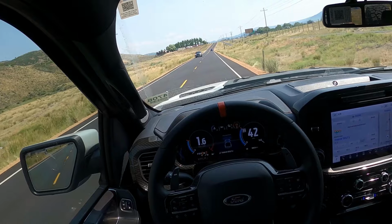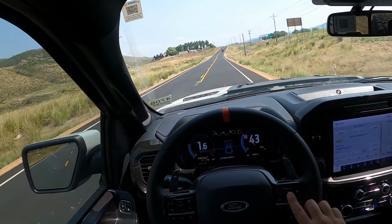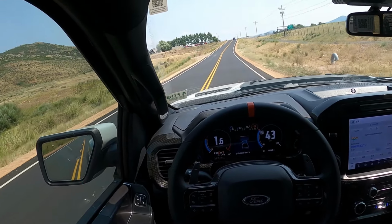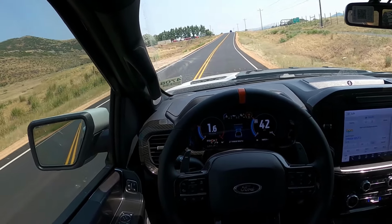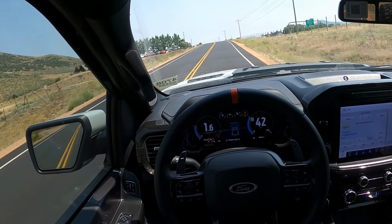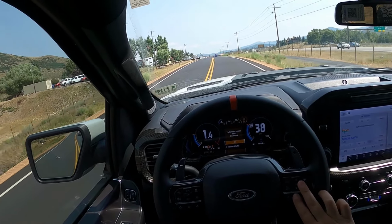I think another part is everything's gotten expensive over the last few years, and these Shelby trucks have also gotten more expensive. A Gen 2 Shelby Raptor was about 120,000 bucks. This is now 144,000. And so I think the big price increases that have happened impact things.